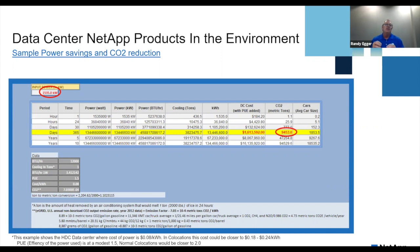So green initiative, this is all NetApp. I've got some stuff up here that sample power savings. It actually goes to, I think it's the EPA's listing on how to calculate all this, but it comes down to kilowatt hours. So every year we're saving roughly 13,400,000 kilowatt hours, and that's where our savings comes from.